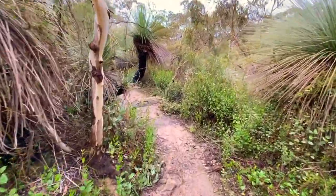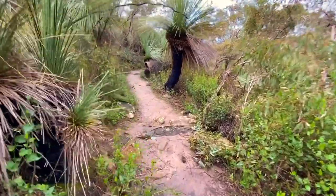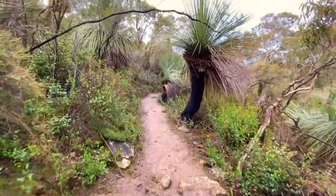Decided to do a little hike down to the waterfall from the Trig Campground. It's not that far, it's a long way down, but yeah, it's pretty horrendous on the way back up.